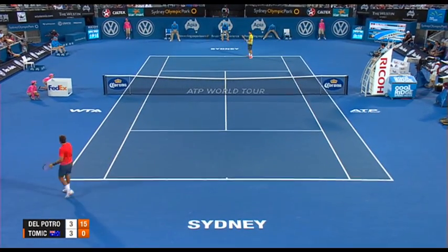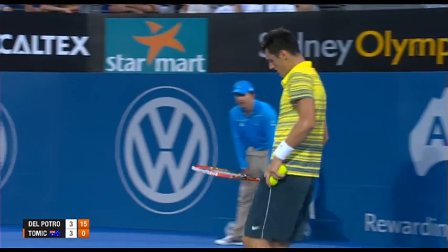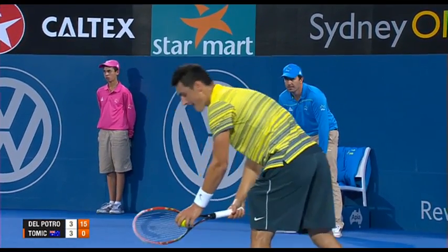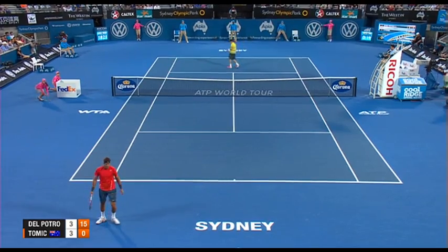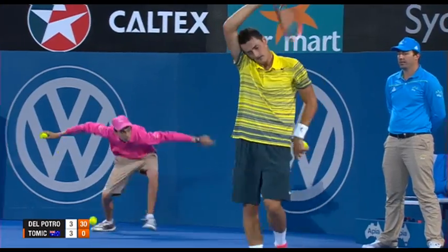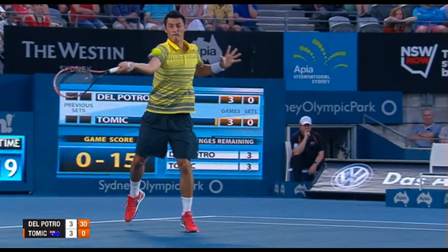Net for service. Tomic's been working hard on the forehand, but when he goes down the line, he tends to take it almost inside out and flattish, side spin like that one there. He doesn't quite get around the ball to give it the flight that's needed. And because of that, he doesn't get quite the penetration that Del Potro does. So first signs of trouble for Tomic.